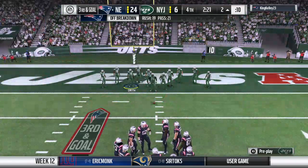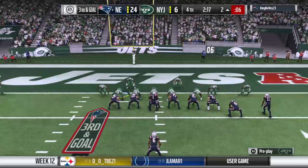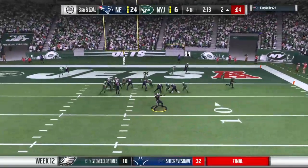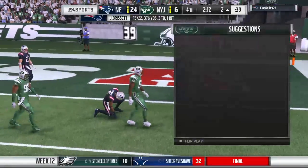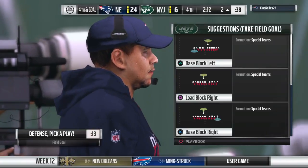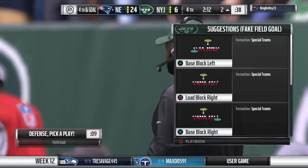Another shot here from the 2 as they come up on 3rd and goal. Watkins alone on the left side. Throwing, Brissett, and he can't come up with a pick. Nearly his second of the game. Instead, 4th down. I know ultimately that feels like a good defensive play, but I know it's really not.